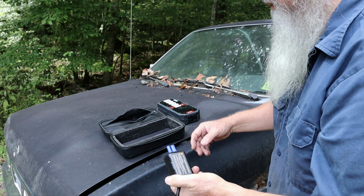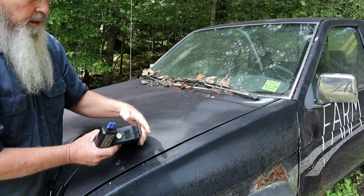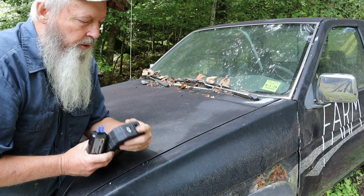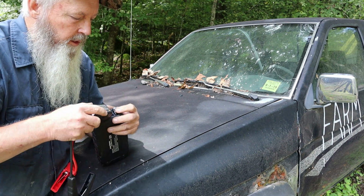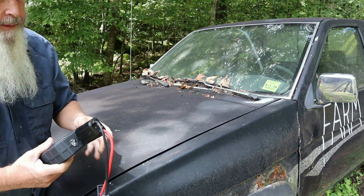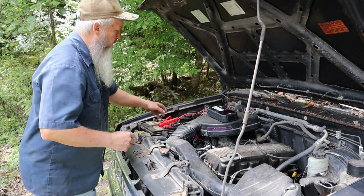So let's get this thing hooked up and see if it works. It also has a light. It comes on solid or strobes in case you need to signal somebody, or you broke down beside the road and you don't want people running over you. Let's get it hooked up to the battery and see if it works.